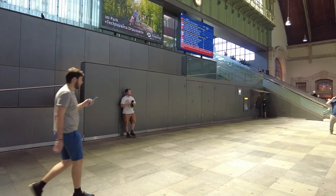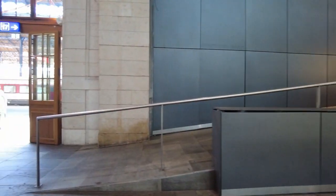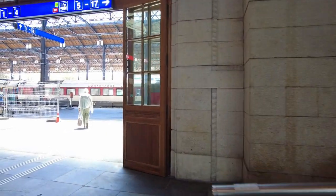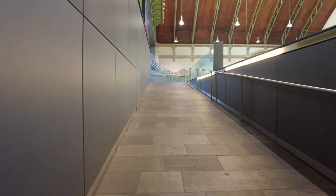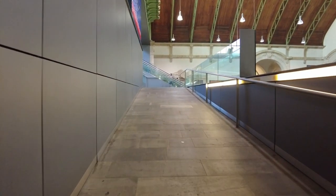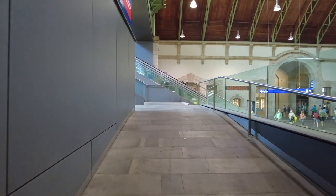Since I booked myself a first class ticket for this journey down to Biel, you might be thinking I'm heading to the first class lounge. Sadly, that is not the case, as there is no first class lounge here in Basel. The only lounge I could find was in Zurich, according to the SBB website. So I'm currently heading for the platform overpass.